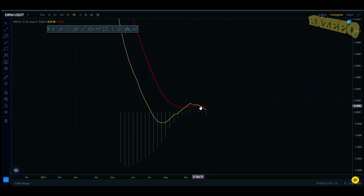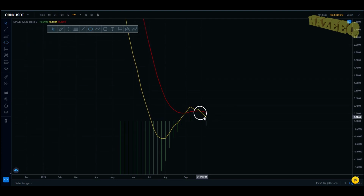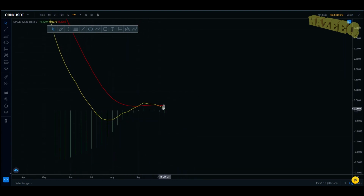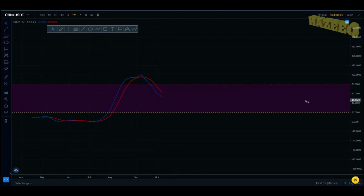The MACD has formed a bearish cross September 27th. So that was potentially your signal to sell, as you can see, if you pay attention to the MACD. But MACD is a lagging indicator as well. So if the price started pumping, we wouldn't have a bullish cross straight away, right? It would need to take some time first.